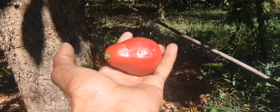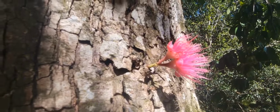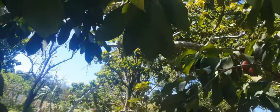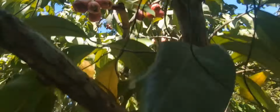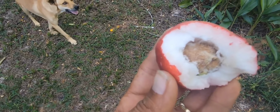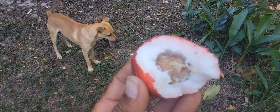Pumarak, pumarak! Ooh, look at these pumarak flowers. Wow. Pumarak in season. Look at them, look at them. Pumarak in season. Look at this white succulent flesh, boy. I love pumarak just like that, and I love it in chow.